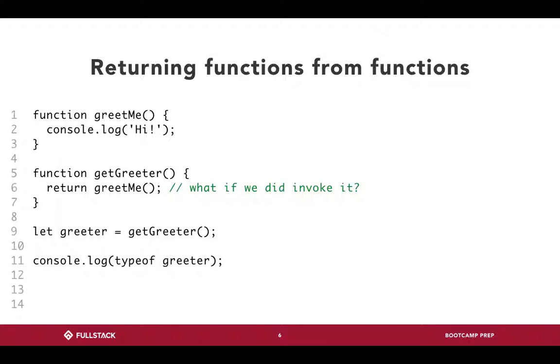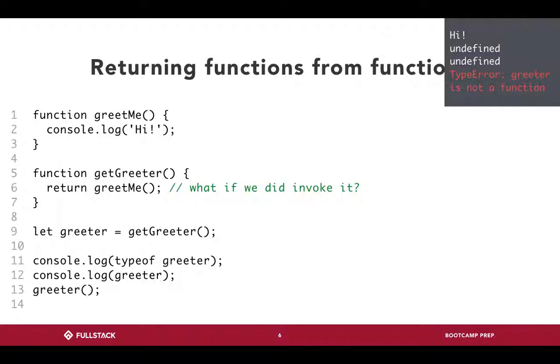So type of greeter and console log greeter. And what happens now? Yeah, we just said that greeter is going to be undefined. Can we put 2 parentheses next to an undefined value? No, so JavaScript freaks out. Good, it's a good thing it does.